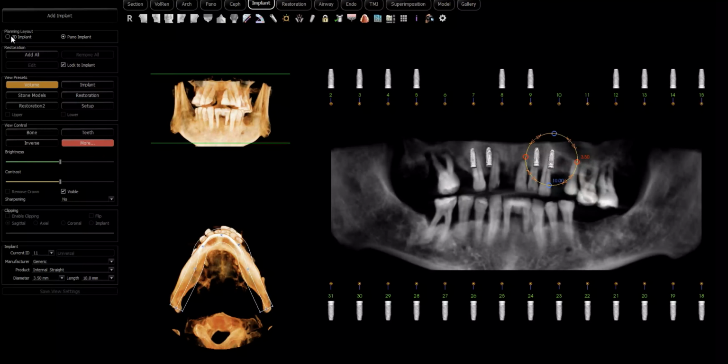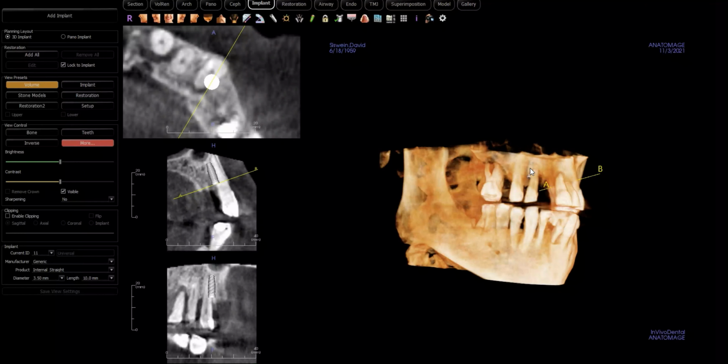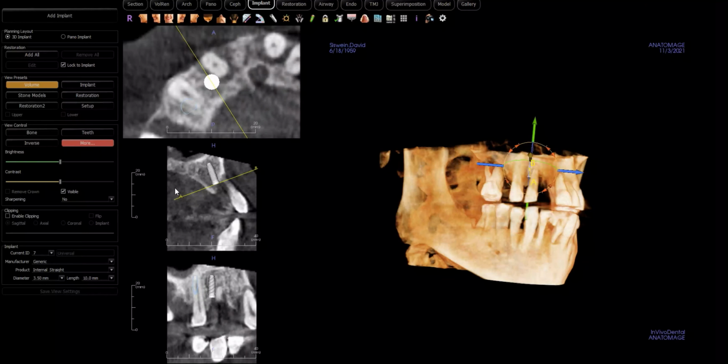So let's go back over to the individual sites. Let's start with number 5. So the patient has plenty of bone here after that, that's number 6.